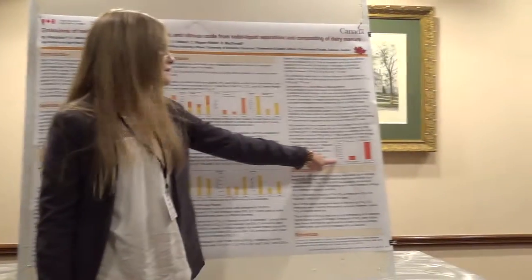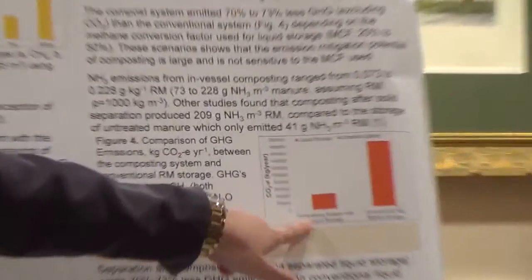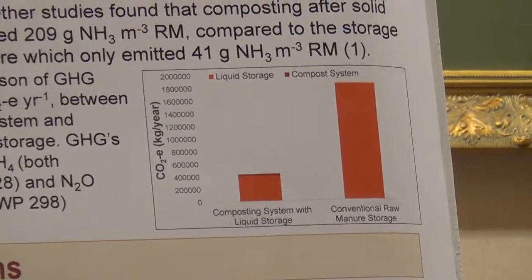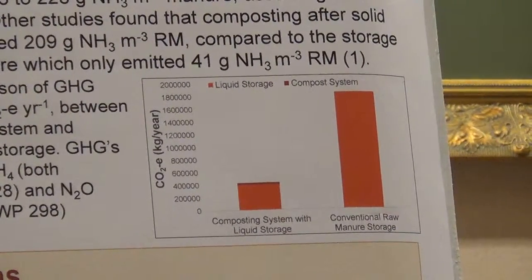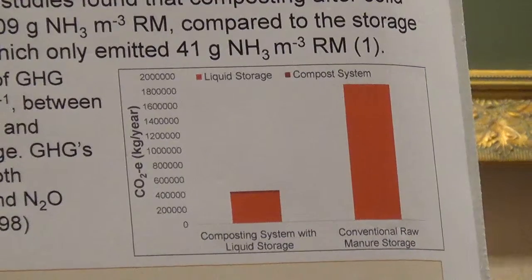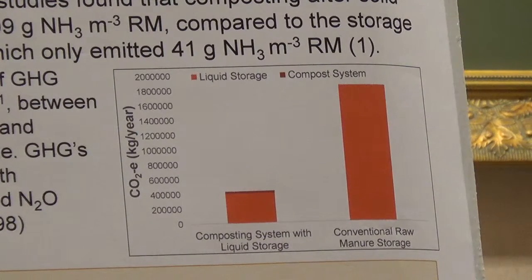Now we can go over to figure 4. It shows the results of the greenhouse gases from the two scenarios. This one here being the composting system, and this being the conventional raw manure storage. It was found that composting decreased emissions by 70 to 73% on a carbon dioxide equivalent basis. In contrast to that, ammonia emissions were increased from this system when compared to literature values from conventional raw manure storage.